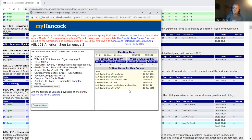So let me put it this way. If you need a college course towards graduation or transfer to a four-year institution, go for a letter grade. Pass no pass is more like a safety net. So if you just want to take, let's say, French for fun, you can select pass no pass option because no matter what you get, it does not affect your GPA, does not affect your financial aid down the road and any of that. So that's like a safety net for our students. So in case you want to just take a course for fun. So that's on class.